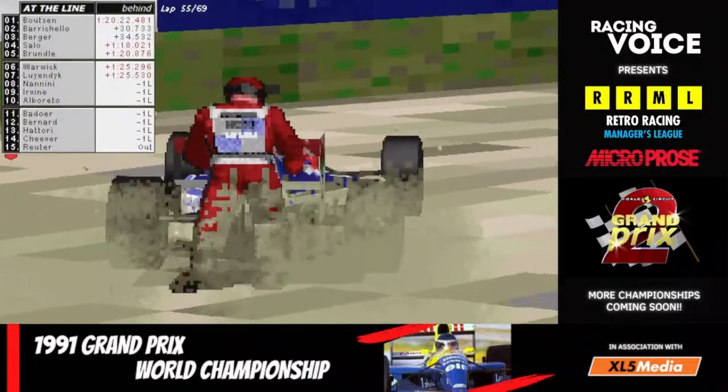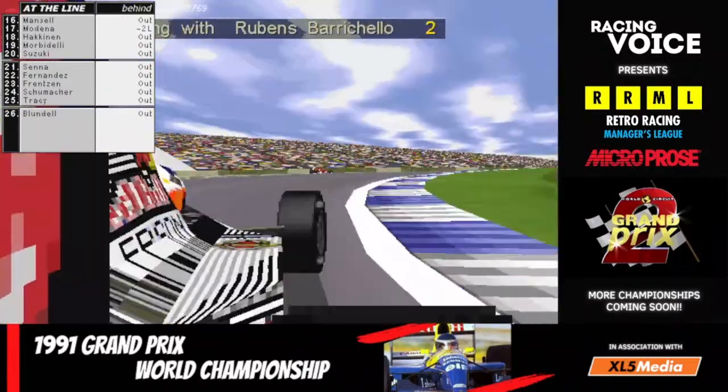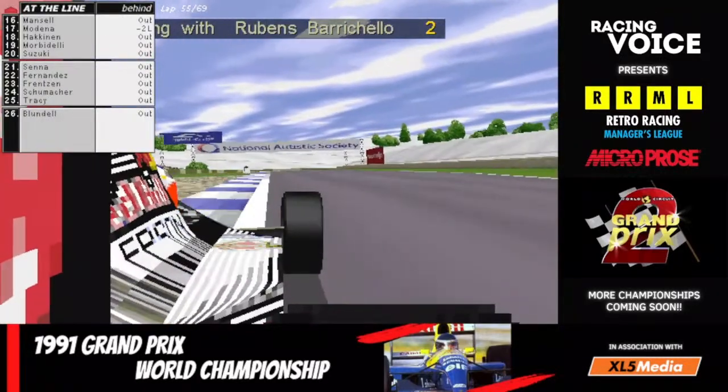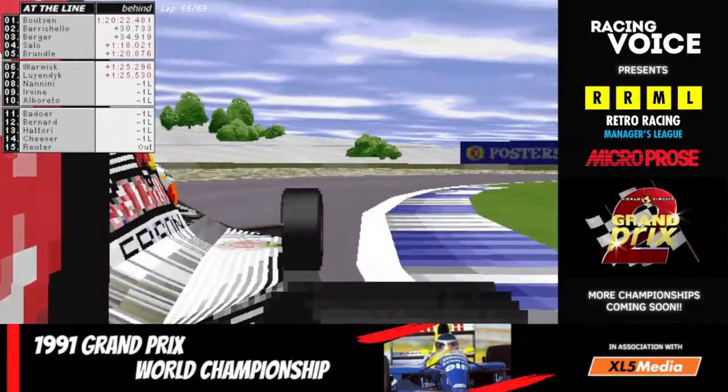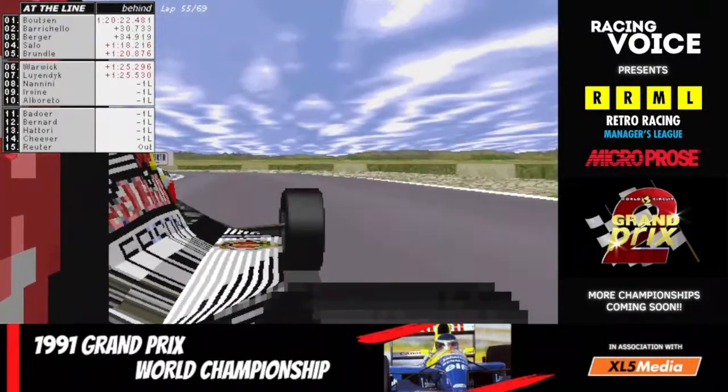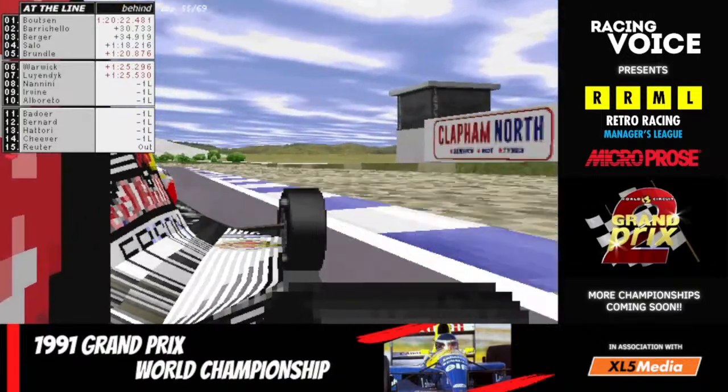Hakkinen was looking good for a top 5 finish. Could even have been a podium with Mansell retiring from the race. As Rubens Barrichello is now in 2nd position for Tyrrell. And we now have a phenomenal just 15 cars remaining in the race.